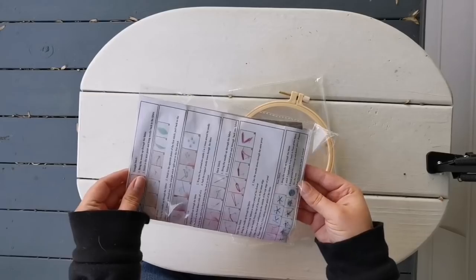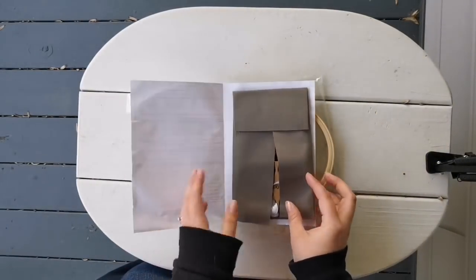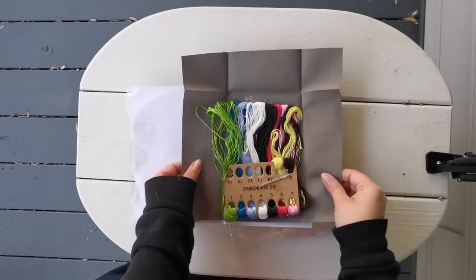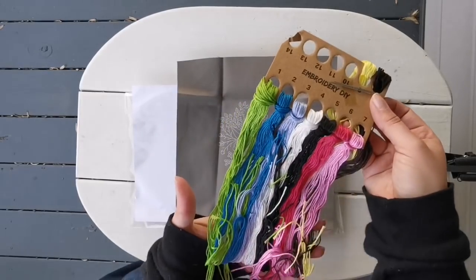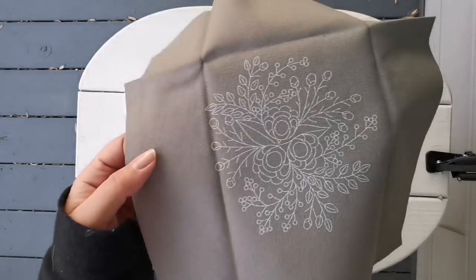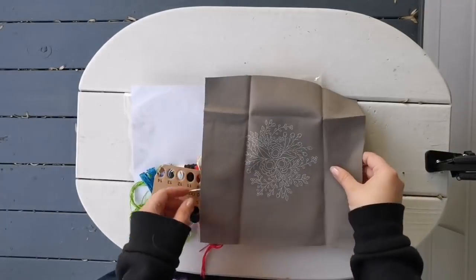It does give you these instructions, but I was planning on doing a separate video for this and trying it out. So we've got a piece of cloth here, which is interesting. There's a few needles and some cotton floss. Oh, cool. And it's stamped. So it's already on there. You just follow the lines. That's going to be such an interesting project.